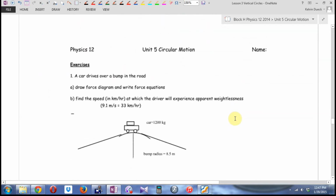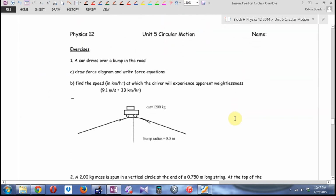Vertical circles. What's your homework? Number 1. By the way, part B says, find the speed at which you'll experience weightlessness. When do you feel weightless? When which force is 0? Don't say gravity. When it says that, what you want to do is do a good free body diagram, but when you go winner minus loser, whatever it ends up being, you can then say, oh, Fn is 0, I'll plug that in for a value.